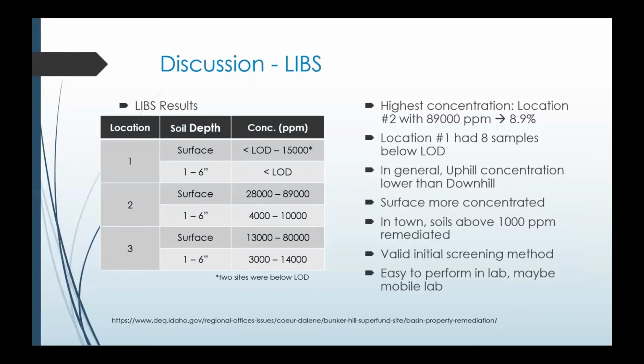To put this in perspective of remediated soils in town, soils above 1,000 parts per million had the top foot of soil removed. The majority of these sample sites were well above that limit. As for LIBS being a viable field analysis for heavy metal concentration in soils, there would need to be a way to form pressed pellets on site. If that is possible, then it would be extremely useful in the field due to the quick results and the ability to provide immediate heavy metal concentrations.